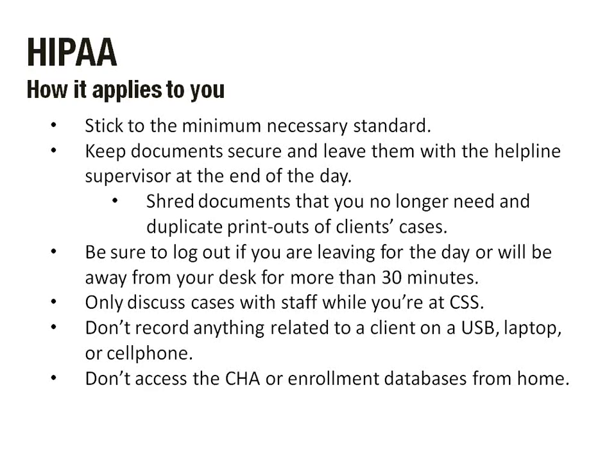You shred documents that you no longer need and duplicate printouts of clients' cases. Sometimes the client will fax your information that we already will scan and save into the network, so we don't need additional paper copies flying around. You just shred it at the end of the day. Be sure to log out if you are leaving for the day or will be away from your desk for more than 30 minutes. And now the computer locks you out every 10 minutes if you're inactive, but at the end of the day, you should always log out.